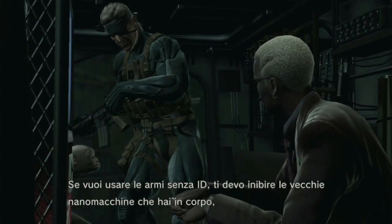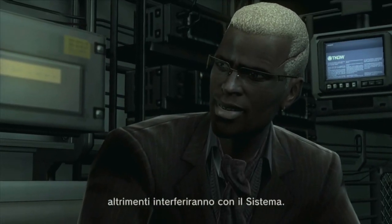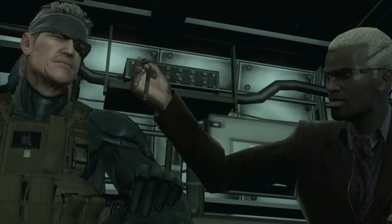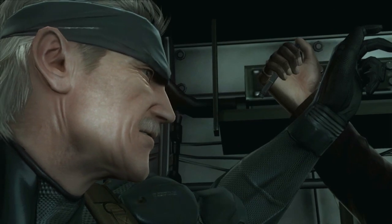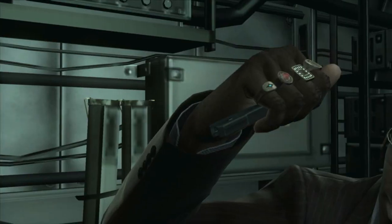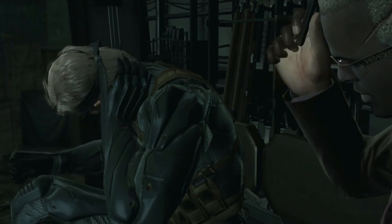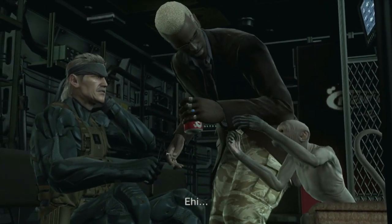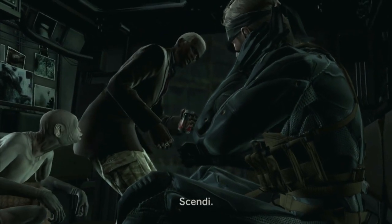To ensure you can use non-ID guns, I'm gonna have to suppress the old nanomachines you got in you. Otherwise, they'll interfere with the system. Here, stick yourself with this. It's full of suppressor nanomachines. Relax, it won't hurt. You're scared of needles or something? See? No sweat. Now you can use non-ID guns, no problem. Hey, be nice to our guest. Step outside.